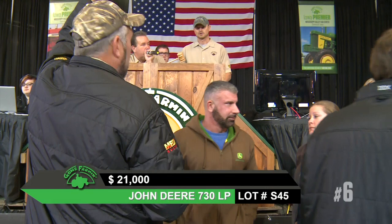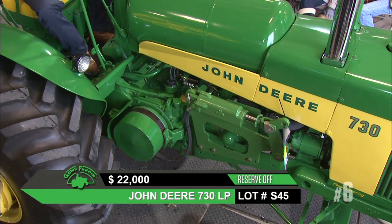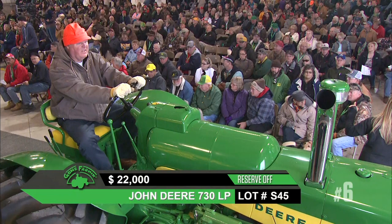And the reserve has just come off of this John Deere 730 LP. Announcing that to the crowd. Let's see if we can get some last minute movement. We are now sitting at $22,000. They kind of snuck it right up there, and once they hit that 22 mark, it was a done deal. The guy said, pull it and let's sell her.